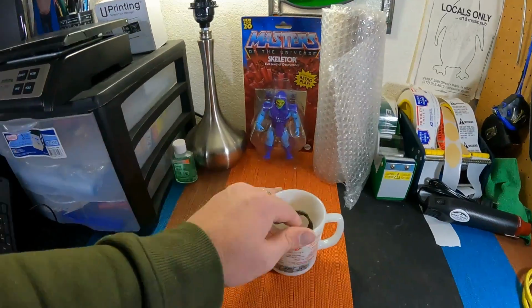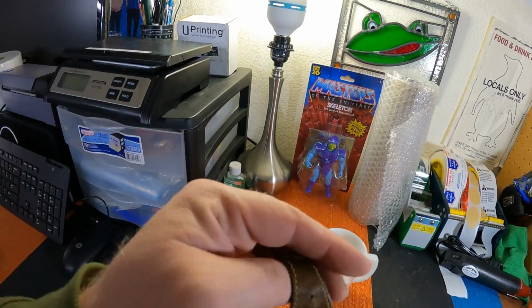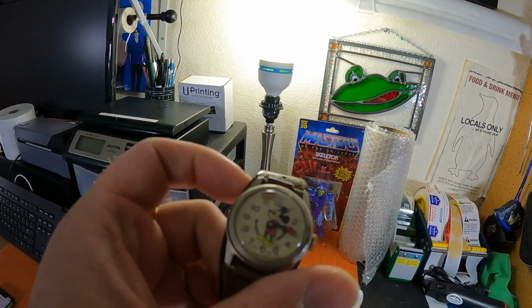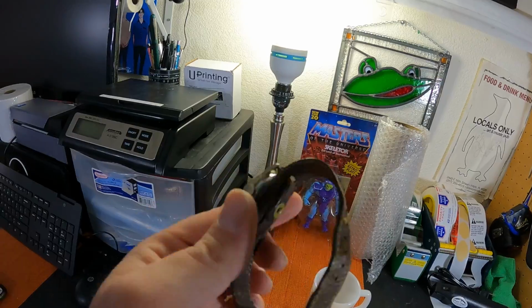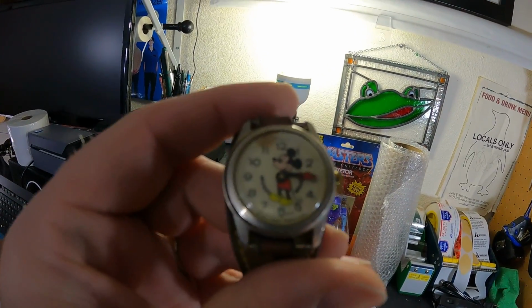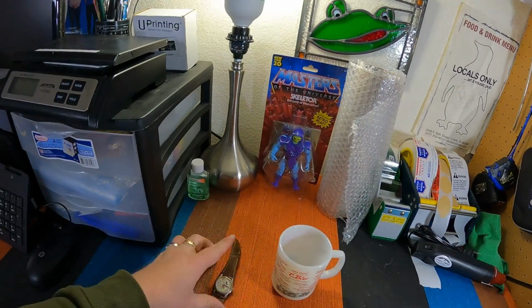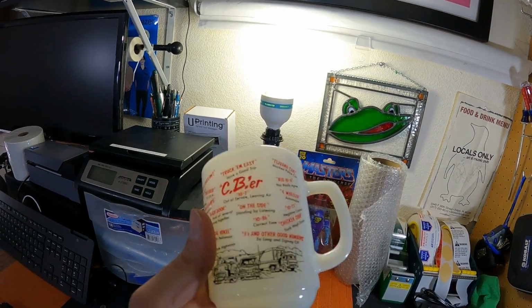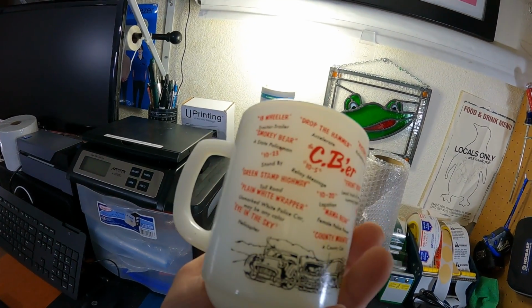And then we got Donnie, who ordered 2 things. This old Mickey Mouse Fat Boy watch. I listed this as a restoration piece because it needs a little work, but if you put in the time and the effort and you have the know-how, this could actually be a pretty valuable watch. So we got that going out. And this old Fire King Sea Beer coffee mug here. This thing's really cool too. This is from my recent Kevin pick.